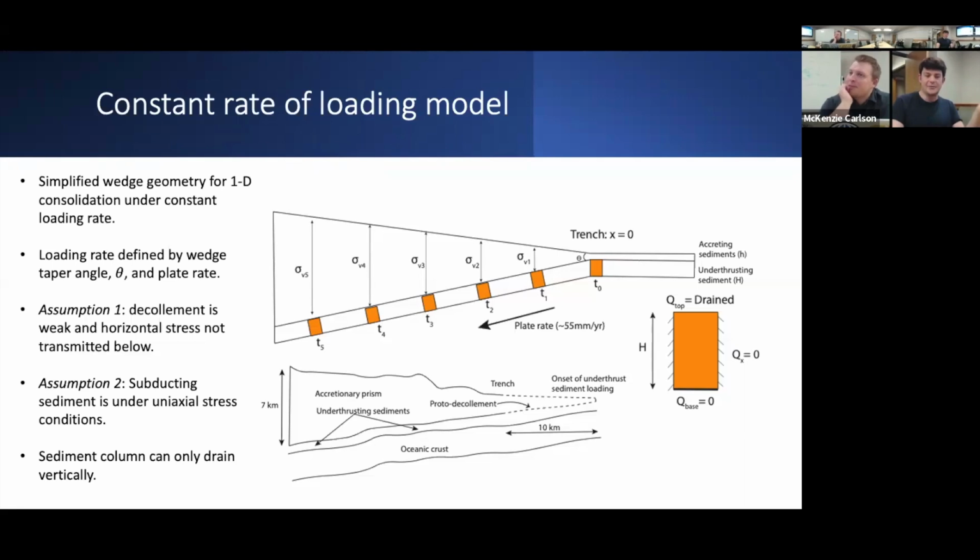In terms of how sediments drain in this model, the sediments are forced to drain vertically with no lateral drainage. So this box over here is basically showing us that the boundary condition is that there's no flow laterally, only vertically.